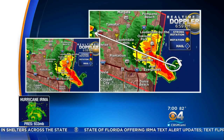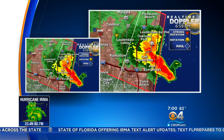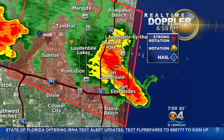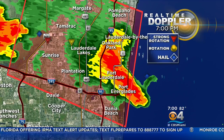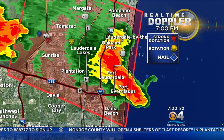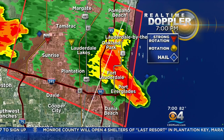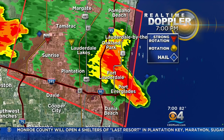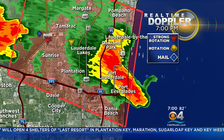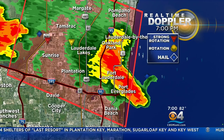So, folks, if the rain starts falling really heavily and you're in Port Everglades, Fort Lauderdale, along 595 and north of 595, about as far north as Commercial Boulevard, if the rain gets really, really heavy, I would just get into a center room there and let this thing pass. But the deceptive thing is that as soon as the rain ends, if there is a tornado, that's where the tornado is. So you can't say, oh, the rain ended, let's go out and look at it, because potentially there's a tornado.